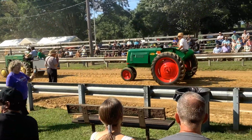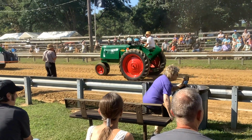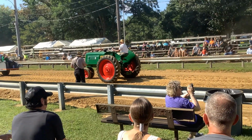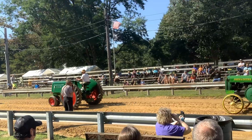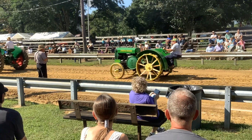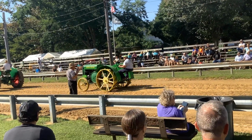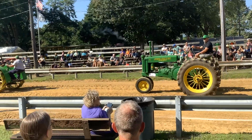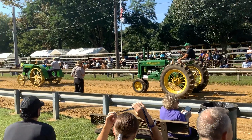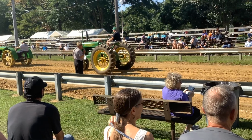And an Oliver 70 Row Crop, built 1947, owned by President Walt Wilson. This used to be his dad's tractor. His dad, Harry, owned by Walt and Wilson. 100-year-old John Deere. All right, 1927 John Deere D, owned by David Goldhorn of Cockeysville, Pennsylvania. Unstyled John Deere G, built 1940, Charlie Christman of Nottingham, Pennsylvania.